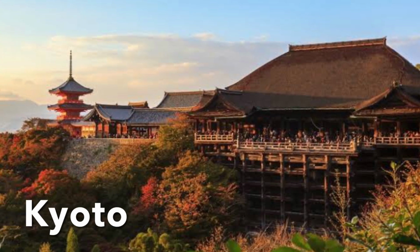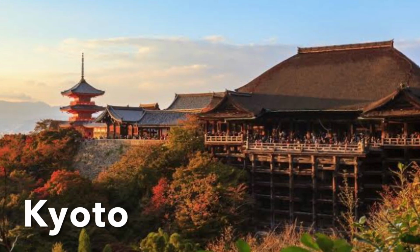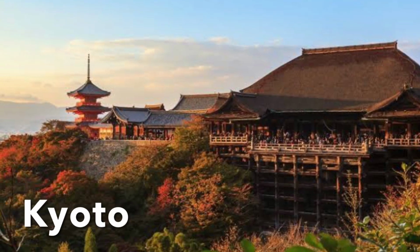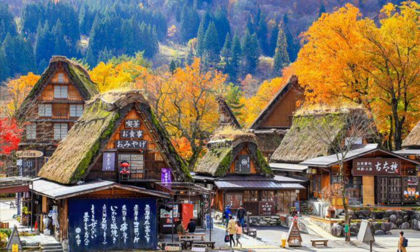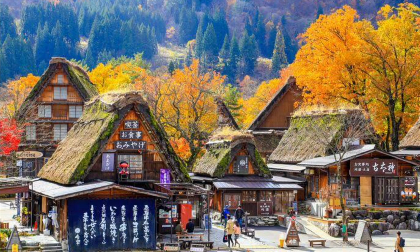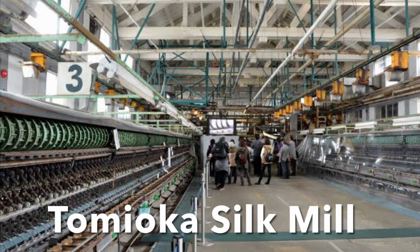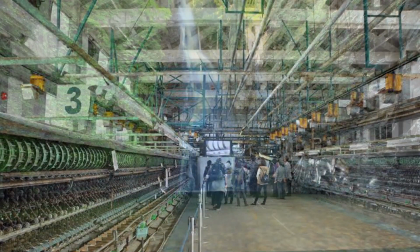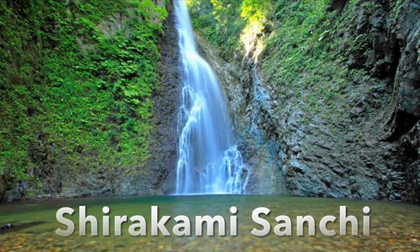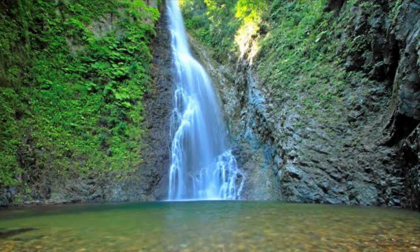Okay, next is Kyoto. Kyoto has many temples, so this may be the easiest to talk about. You can talk about Kiyomizu Dera or Nanzenji or Kinkakuji, Ginkakuji. There are many, many places there that you can talk about. Another one is Shirakawa-go, which is in Gifu Prefecture. Okay, next is Tomioka Silk Mill, which is in Gunma Prefecture. Maybe you've been there? And last is Shirakami Sanchi, which is in Akita and Aomori prefectures in northern Japan.